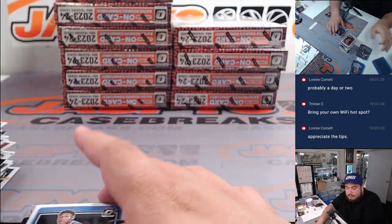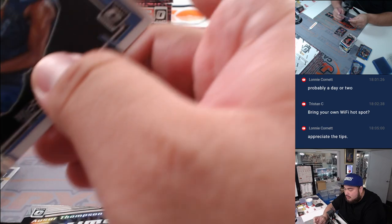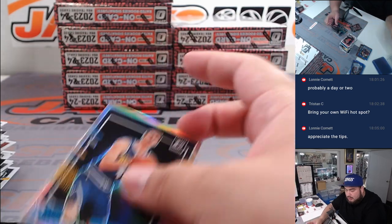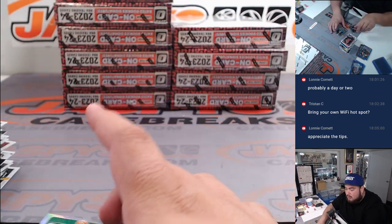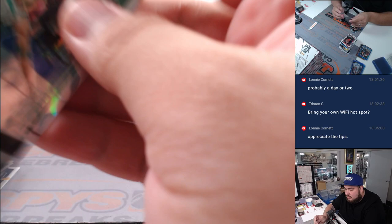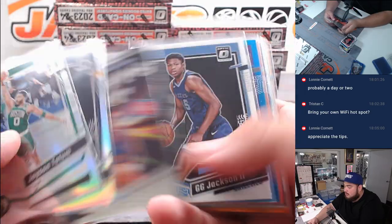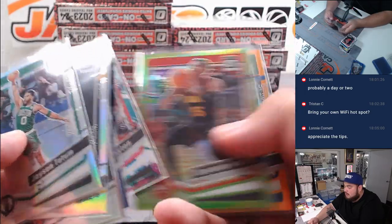All right, well, still only two boxes in, guys. Nothing crazy yet, unfortunately. But that Keontae George is a nice color, though. So there you go. Boom, boom, boom.